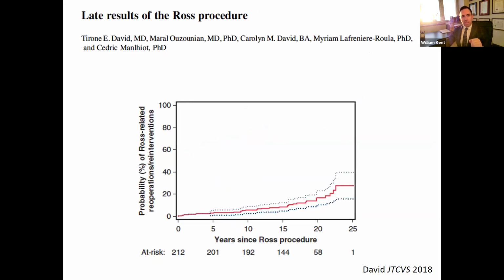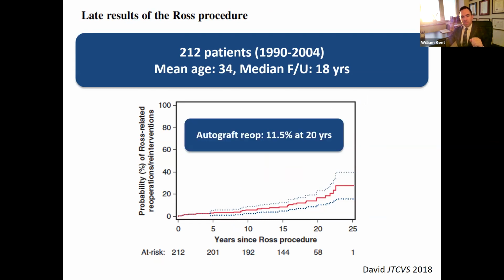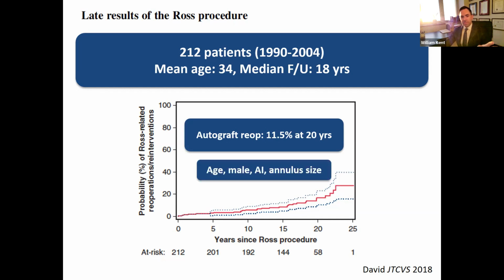Tyrone David, his series in Toronto looking at reoperation. Long-term follow-up, 212 patients, mean age 34 years. Autograft reoperation, only 11% at 20 years. So these are low numbers, but keep in mind these are experienced surgeons and very experienced centers.